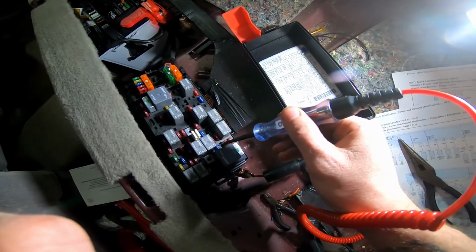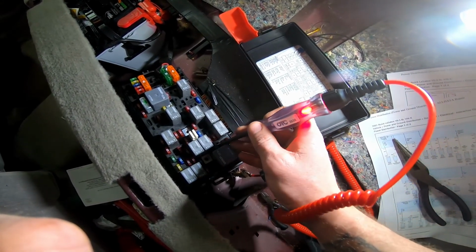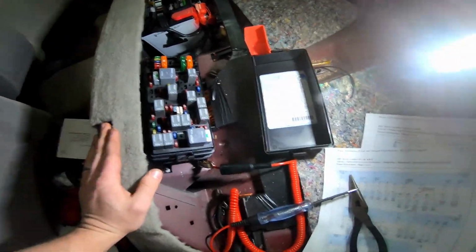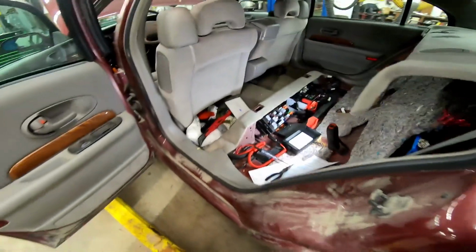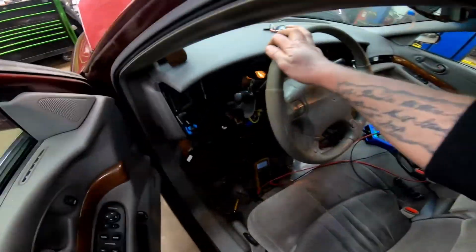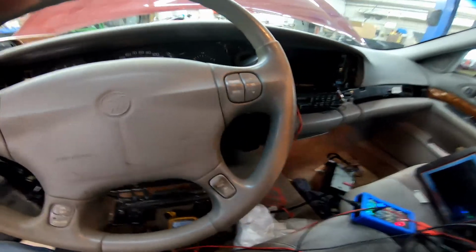So I put the new fuse in, and you can see that the light now lights on both sides of the fuse, so the new fuse didn't blow when I put it in. Now the next thing I need to do is get out, go back to the front of the car, turn the key on, see if the engine starts, see if the dash works, all of that stuff.